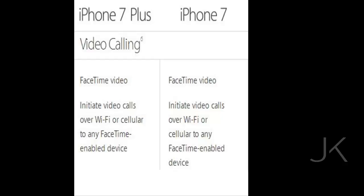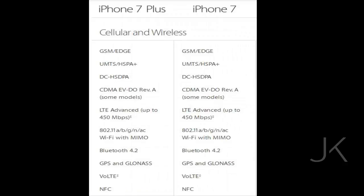The answer: while the dimensions are identical to the iPhone 6s and iPhone 6s Plus, the iPhone 7 and iPhone 7 Plus are both fractionally lighter at 5 grams, 0.17 ounces, and 4 grams, 0.14 ounces, respectively. Then again, they are still notably heavier than 2014's iPhone 6, 129 grams, and iPhone 6 Plus, 172 grams.